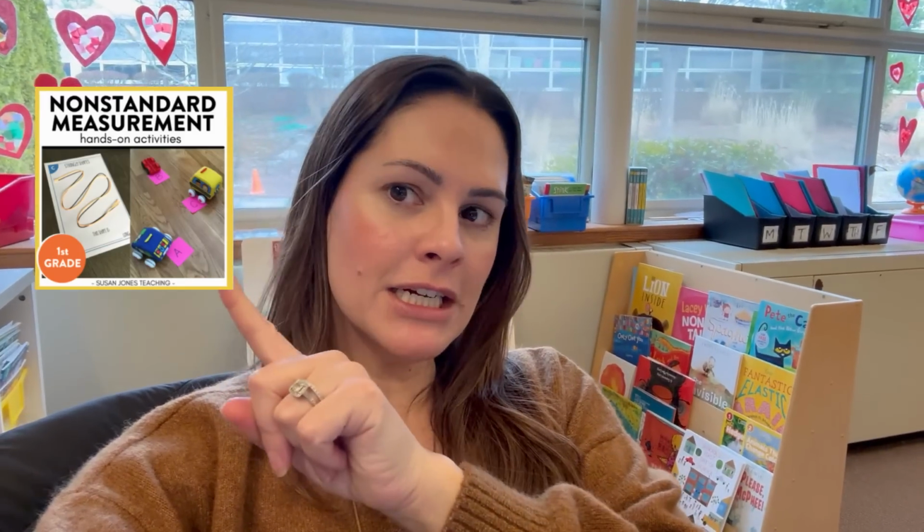This is always a fun one, and it keeps students very engaged. This one is from my hands-on measurement unit. It looks like this right here. There's some other fun ones in there that I don't know if we'll have time to do because this is such a short unit, but we have other games in there like Crooked Paths. Crooked Paths is a fun one. This is what it looks like.